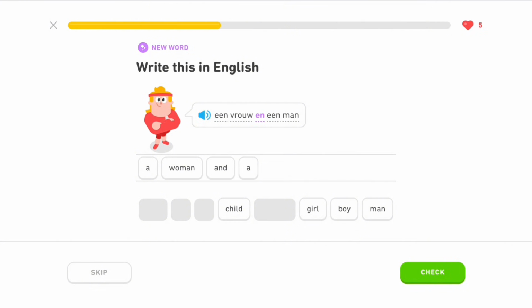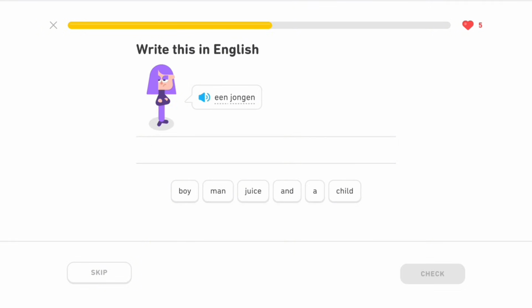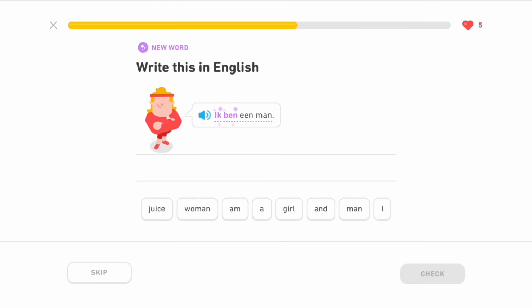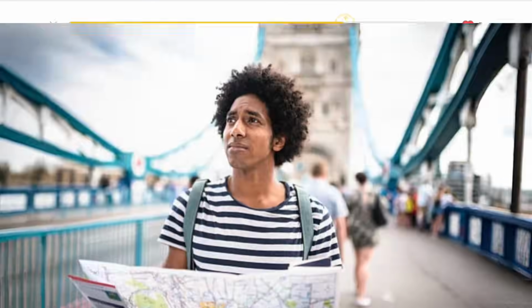First off, Duolingo Dutch follows the classic Duolingo formula. You get weird sentences, random vocabulary, and the constant fear of disappointing a cartoon owl. It starts with the basic greetings like hallo, hello, and dank je wel, thank you, which is nice because at least you won't sound like a total tourist when you arrive in the Netherlands.